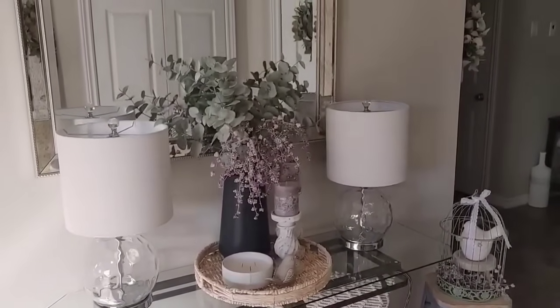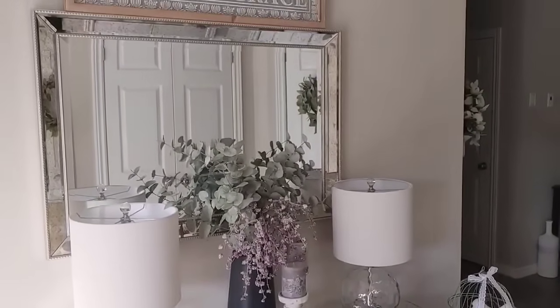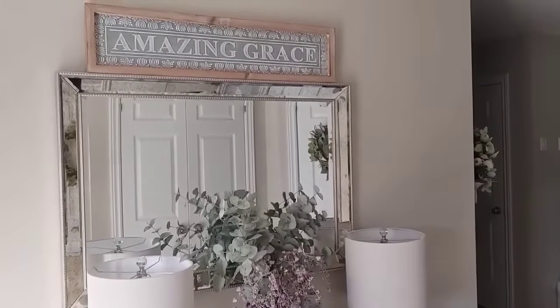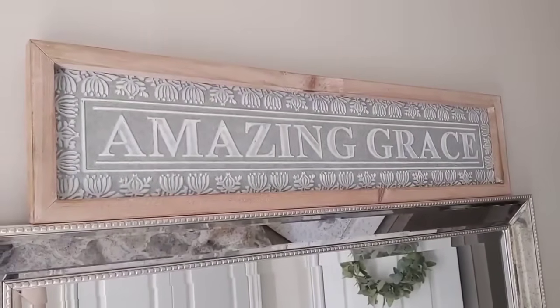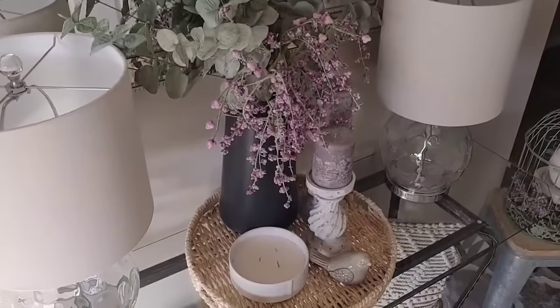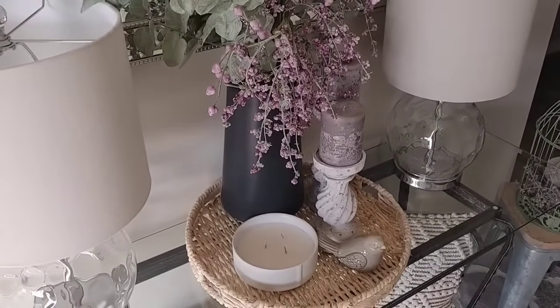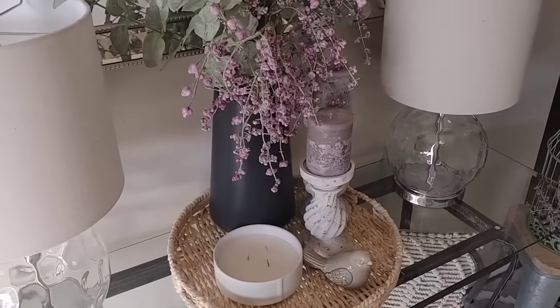So let's get started. When you first enter our home, I have our beautiful console table here, as well as this amazing grace sign. I got this from Michael's a few years ago. I think it's so rustic and pretty, and I love to bring this out in the spring and summer. I love how neutral it is. And on top of the console table, I did keep it quite simple with some greenery, as well as some lavender stems, lots of candles, and this adorable little bird.